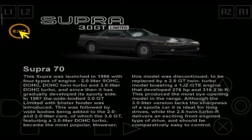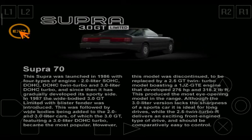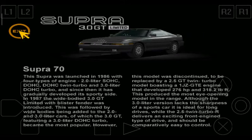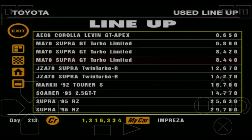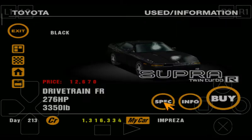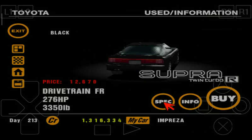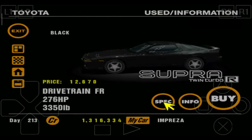Although the 3.0 liter version lacks the sharpness of a sports car, it is ideal for long drives. While the 2.5 twin turbo R delivers an exciting front engine type of drive and should be comparatively easy to control. Oh yeah, there's a Supra twin turbo here. Let's see. One of the colors, it's black. It's a bit expensive. What about the info? I don't know. Oh, the info is basically the same. Yep, looks like this. This is the twin turbo version, by the way.